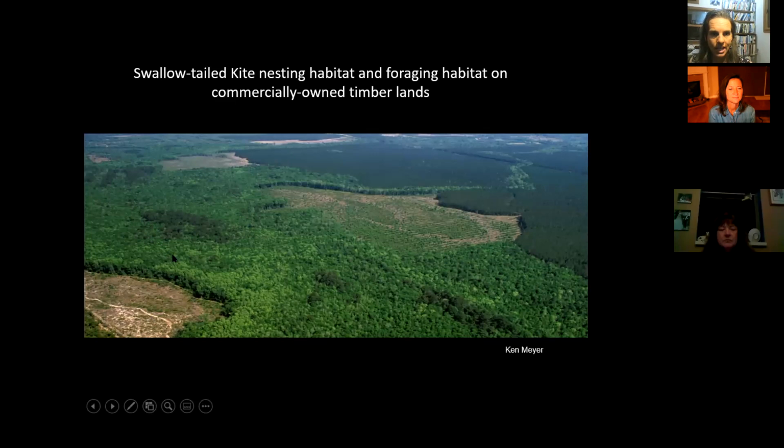So if you look at this picture, sure, there's a big clear cut here and various ages of different trees within here. These are probably young planted pines, but if you come into this hardwood strand, which is a lighter colored green, you'll see these big tree islands pop up out here. Just ideal places for swallowtail kites to find a nest tree.